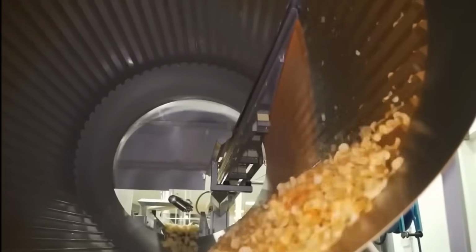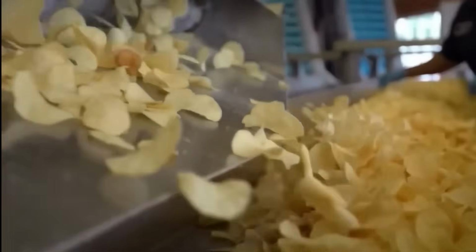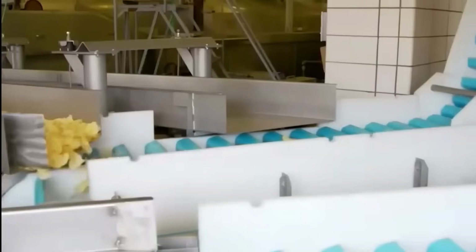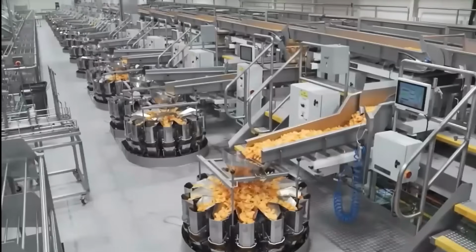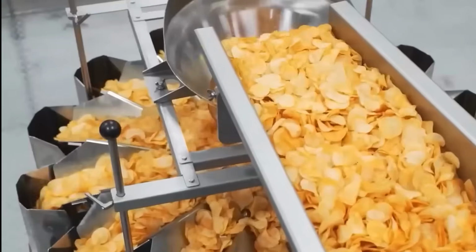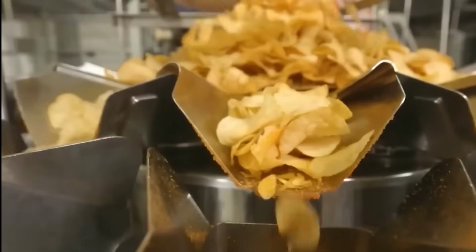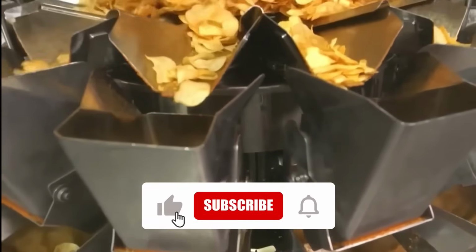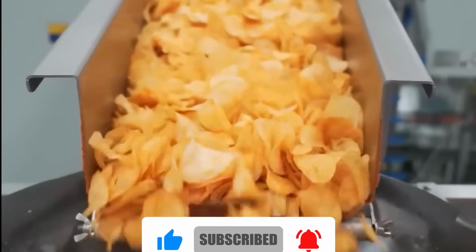The cycle of chip production never truly stops. Even as one batch is being transported to stores, another is already being prepared in the factory. The efficiency of the Lay's production process ensures that there is always a fresh supply of chips available for consumers. The combination of high-tech manufacturing, sustainability initiatives, and a deep understanding of consumer preferences keeps Lay's chips at the top of the snack food market, continuously evolving to meet the changing tastes and expectations of snack lovers around the world.